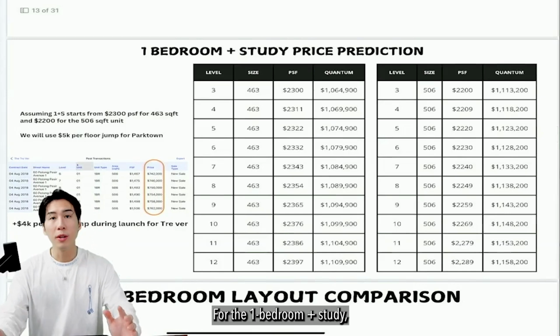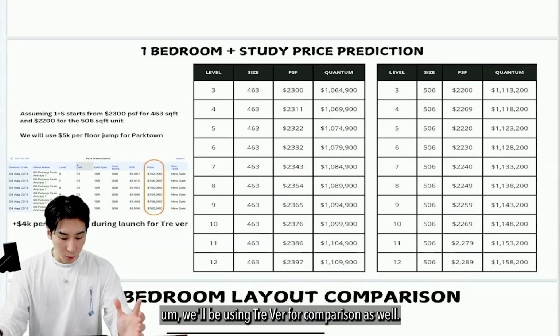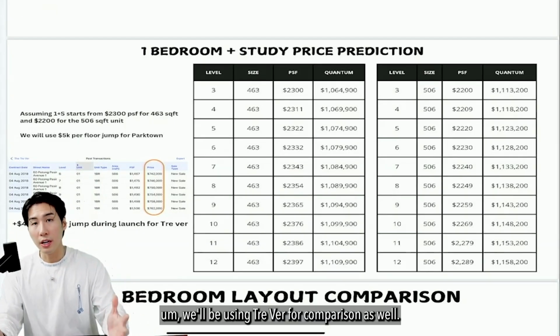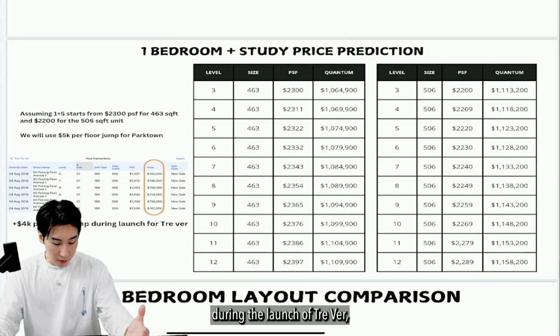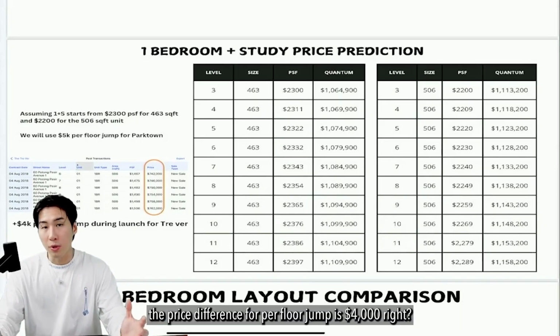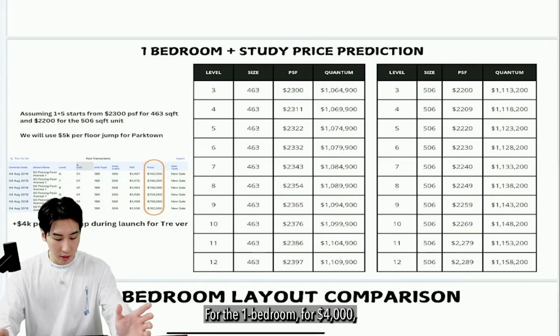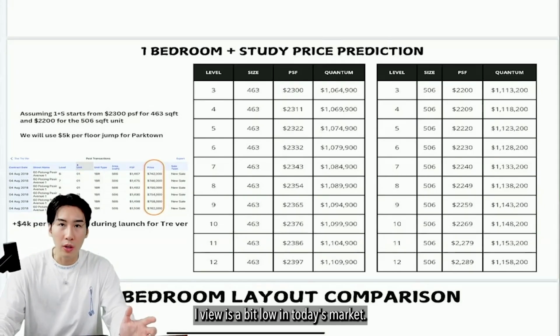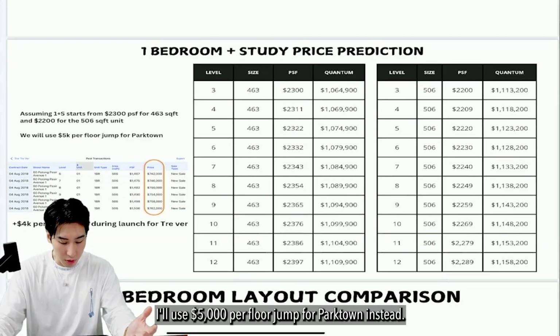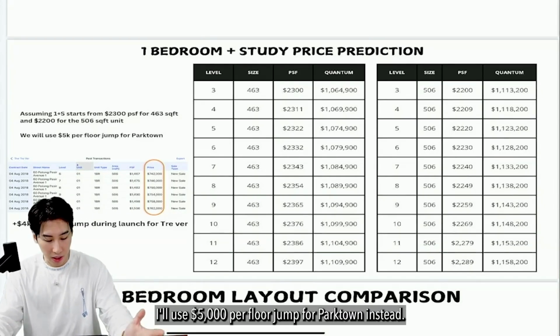For the one bedroom plus study, we will be using Trevor for comparison as well. For Trevor, you can see from here, during the launch of Trevor, the price difference per floor jump is 4,000 for the one bedroom. For 4,000, I feel it's a bit low in today's market. I will use 5K per floor jump for Parktown instead.